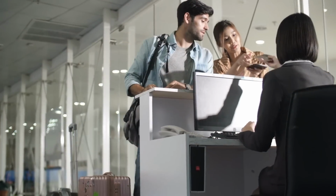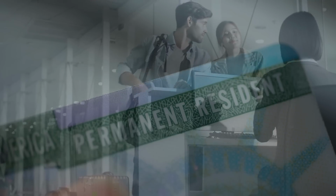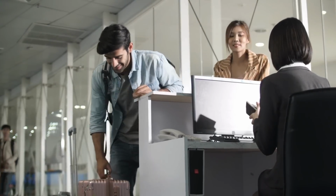Big news! Canada is making immigration easier for home care workers. For the first time, qualified applicants and their families will get permanent residency immediately upon arrival. No more waiting, no more uncertainty.